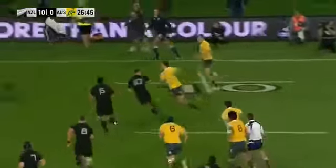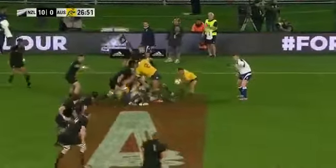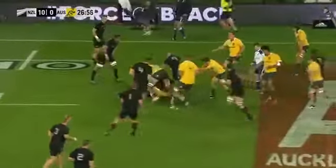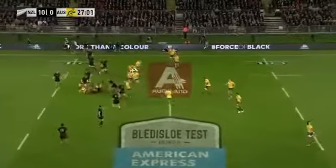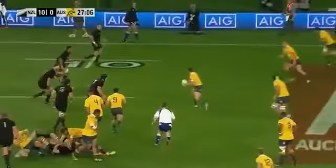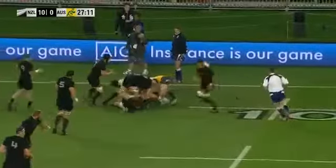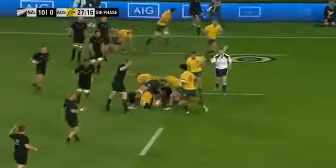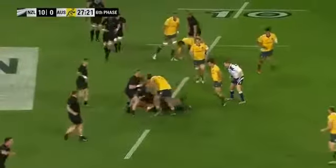Now, here they go, through Haylett-Petty, looking to get on the outside, but Barrett makes a good tackle. And now Phipps away for Foley. Foley sees a gap. Perenara has to make the tackle. Read in after the ball. Now Tamani charges, and a good strong run again by the Tongan-born number 8. Now Foley works it away for Haylett-Petty. Phipps, Coleman holds the pass up, doesn't deliver for Arnold. Now Stephen Moore, the captain.